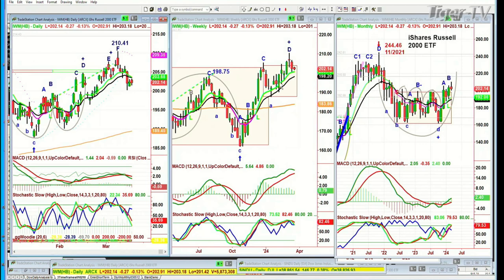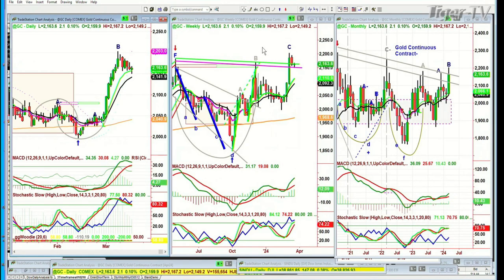But you can have a recycle. You go sideways. You can just consolidate. You don't have to break down. So this is a very important moment as far as I'm concerned. If you're looking at the gold contract, it's up to 2,163. Let's look at silver.